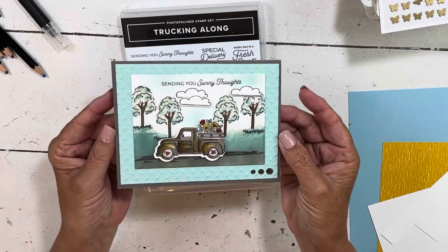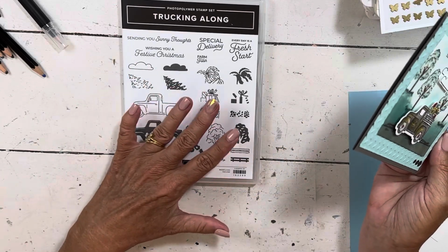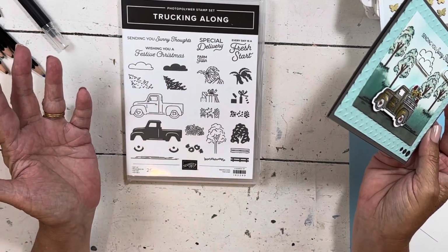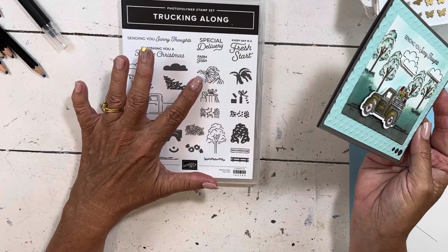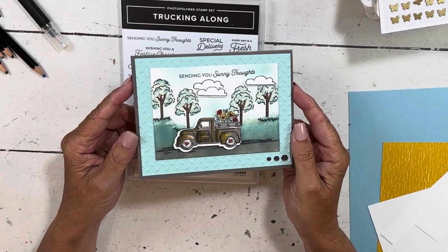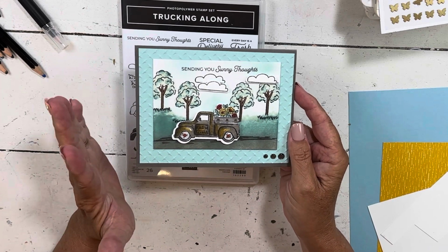So here is a tutorial that I've already done with the Trucking Along bundle. It is an all season set. I will do a Christmas card with it probably later this week, early next. You can also make like a beach card. But I'm from the Midwest, where right now flowers and flower farms are in. So the flower part of it really appeals to me.